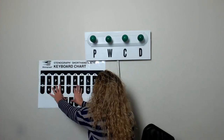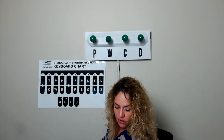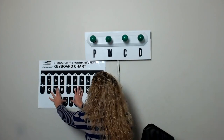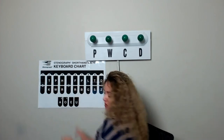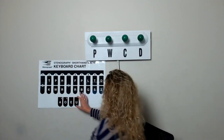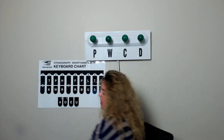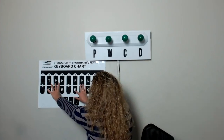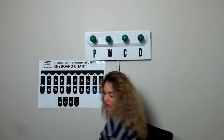Born, B long ORN. Thorn, TH long ORN. Corn, K long ORN. Worn, W long ORN. Horn, H long ORN. Stern, STERN. Yearn, there's our AE reversal, YAERN. Spurn, SPURN. Barn, BARN. Porn, P long ORN. Long O.